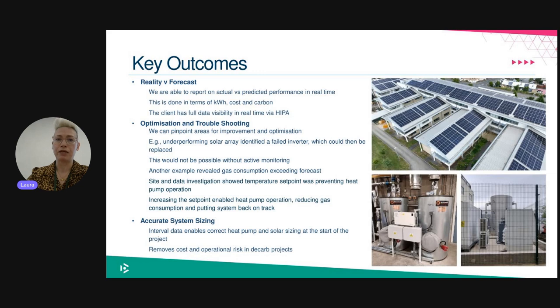So the key outcomes from this last couple of years of monitoring is we can report on the actual performance of the solar array, of the heat pump, of the gas boilers. So ideally, we don't want gas boilers running. We want heat pump running as much as possible. We have identified times when the gas boilers have been running and the heat pumps off. Well, that shouldn't happen. But if we weren't monitoring it, we wouldn't know. We've actually been able to address that and fix it.